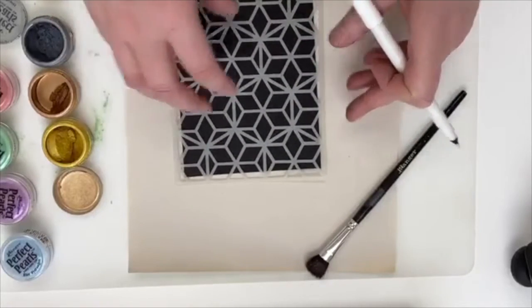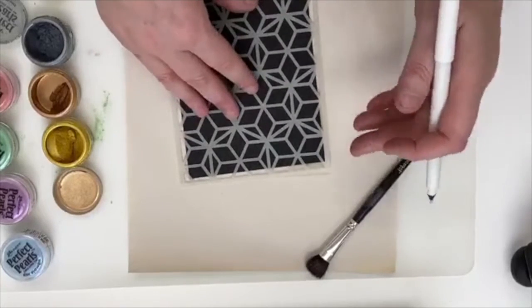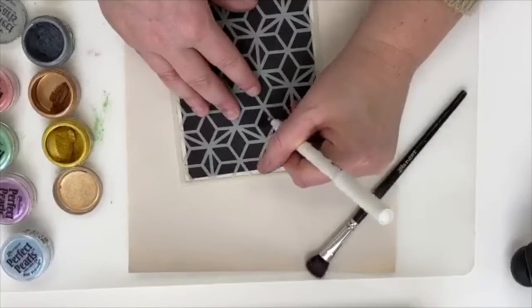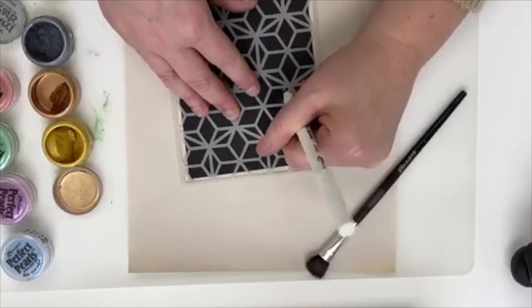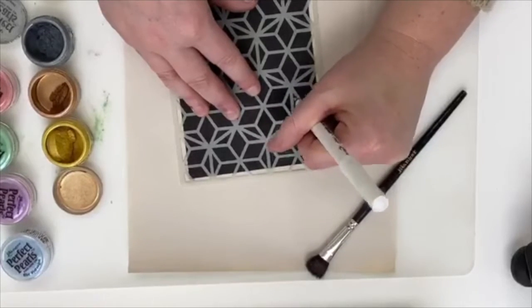Okay, so I'm going to just start tracing this using the Perfect Medium pen. And this is great because you could just go right in here and start filling in the designs. You don't have to fill it in. You could just outline it, and that would work too. But I'm just going to start doing this.